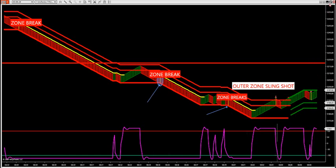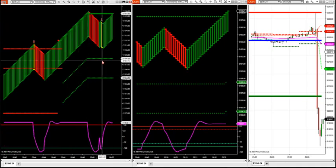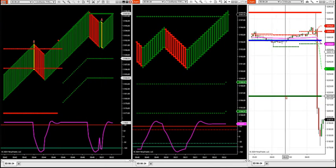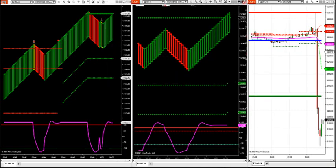I don't like failure trades that come up unless I'm back inside a profile. I do not like taking failure trades. I do not like taking trades that are against trend, zone trend, unless I'm back inside a low value area, and that's the first trade that I will look for.